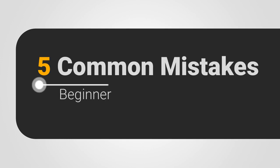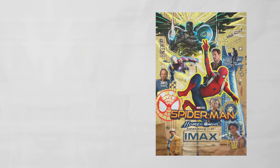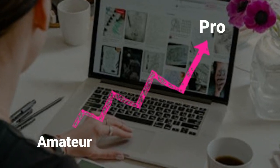Today, we are talking about the 5 most common mistakes beginner graphic designers make that can make their work look amateurish. And trust me, the last point is going to elevate your graphic design skills from amateur to professional.